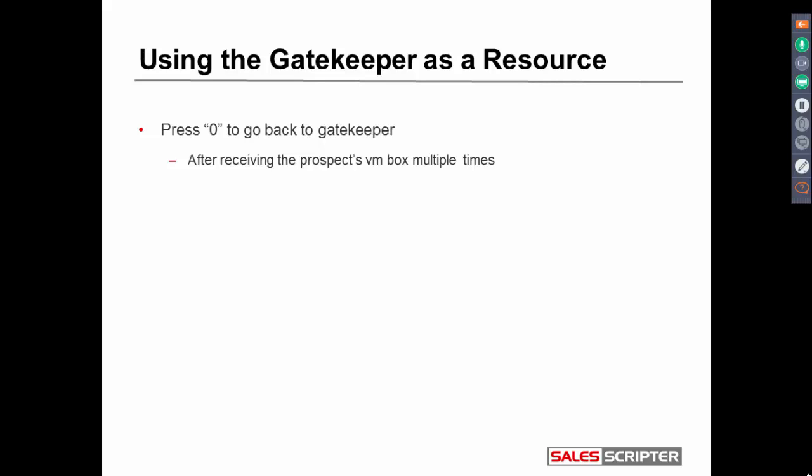So let's say you get around the Gatekeeper and you get to the prospect, either you get their direct line or you're calling to the prospect and you can't get them to answer the phone. You can actually use the Gatekeeper as a great resource. Let's say you've called the prospect 10, 20 times and all you do is get their voicemail. Well, you can push 0 at this point. Typically, when you get a voicemail message, you can press 0 or pound or some sort of different command, and you can get routed back to the Gatekeeper, or you could just dial a main company switchboard number and go back to the Gatekeeper and use the Gatekeeper as a resource.